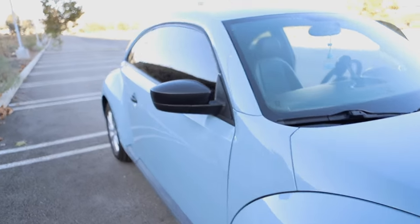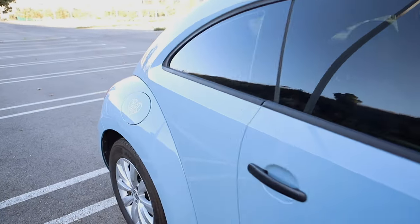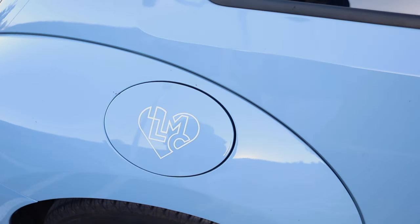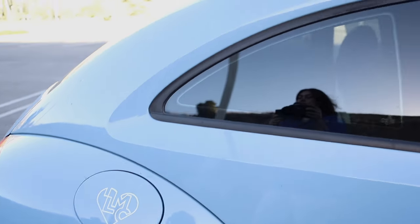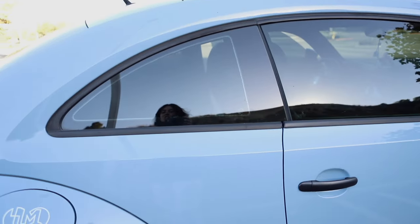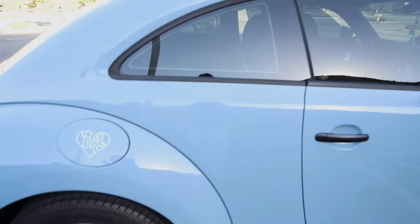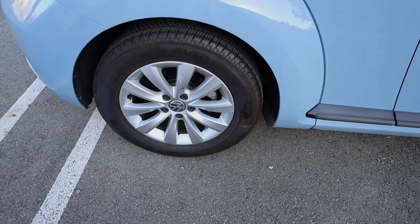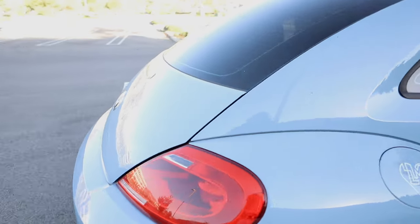But this is it from the outside. As you can see here, I've already decorated a little bit. I added this sticker. It stands for I love my church. It's from my church that I work for. So the windows actually on this one, they don't come down like the other one did for the convertible, so that was a little bit different. I love the VW logo there. I think it's just a super cute logo in general.